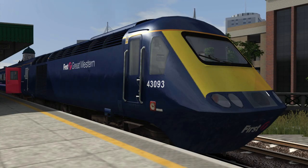Our attraction for the journey today is a First Great Western HST. I am aware that First Great Western has of course now been rebranded as GWR or Great Western Railway, but I just happen to prefer this older First Great Western livery, so I'll set the scenario a couple of years ago so that I was able to use this livery. In the future, when I make more scenarios on this add-on, I will indeed include some Great Western Railway liveried HSTs. So the HST set is made up of two Class 43 locomotives and 8 Mark III coaches.